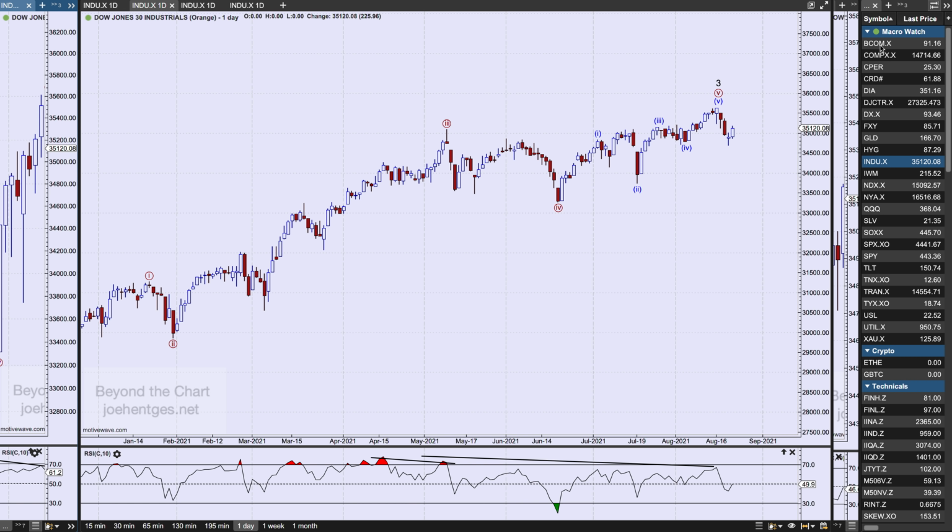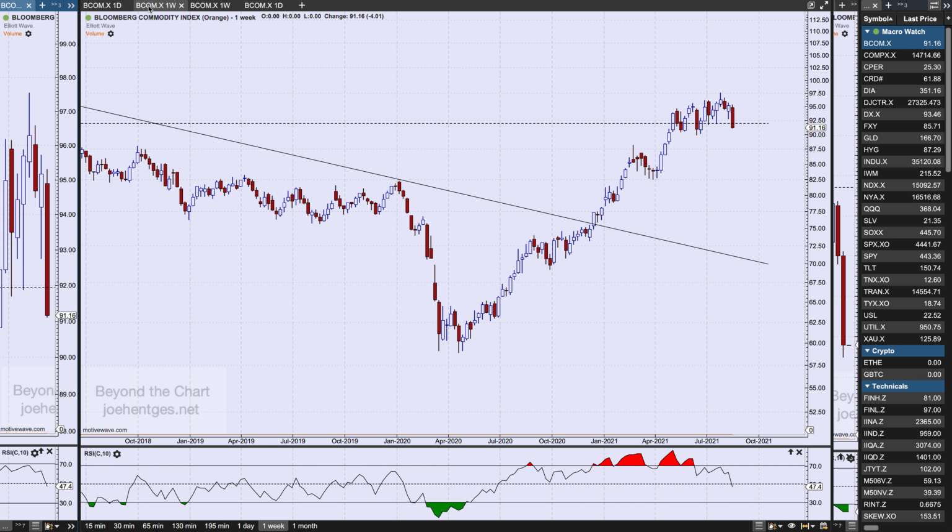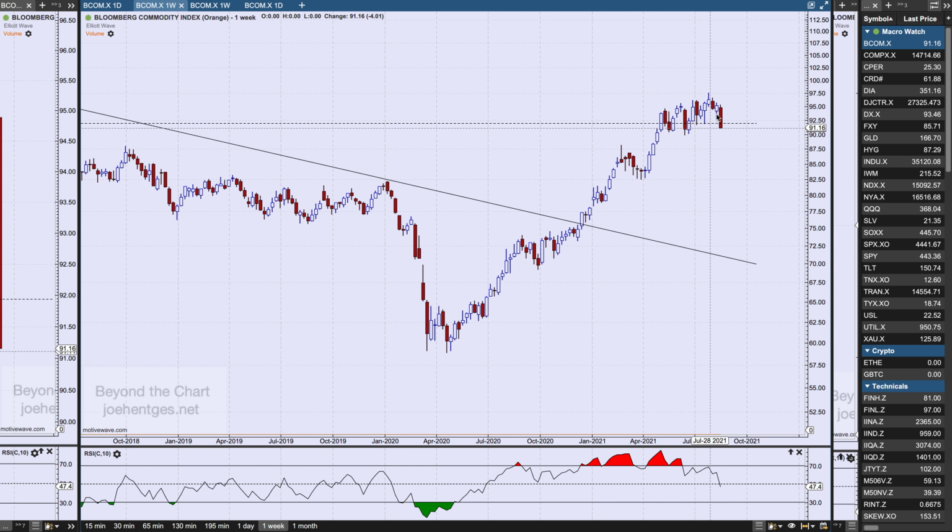Let's take a look at the Bloomberg Commodity Index. I'm going to go to the weekly view. Okay, the Bloomberg Commodity Index pulled back, strongest weekly pullback since mid-June. So pretty strong move back down. It almost looks to me like we've had a five wave sequence in here. 1, 2, 3, 4, and 5.